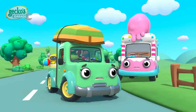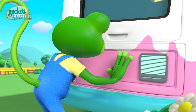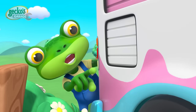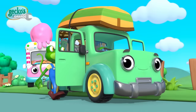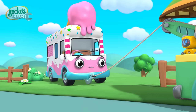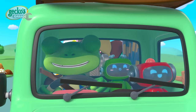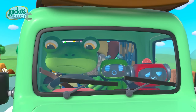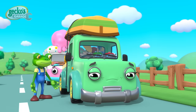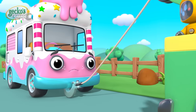Oh no! Vicky's broken down. Let's take a look. I see the problem. Let's tow you to the beach and I'll fix you there. Are you all right, Tilly? If you need to take a break, that's okay. Screwdrivers! Now we're stuck! We'll get you home, Tilly, but first we have to help Vicky.